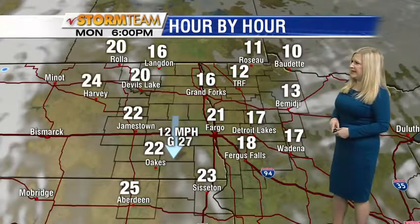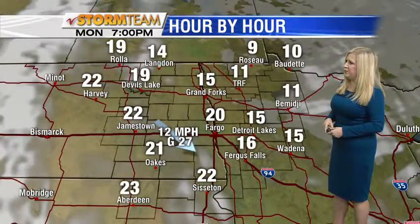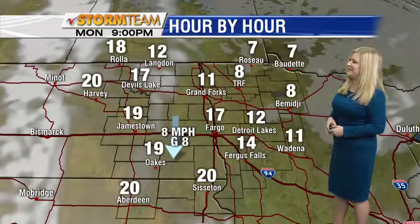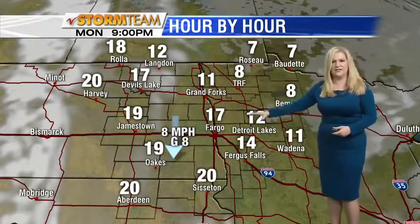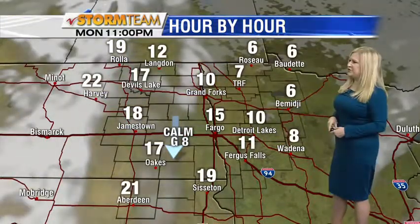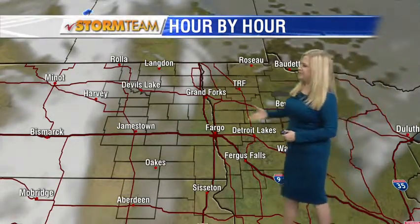Getting into the 6 o'clock hour, we'll be more on the clear side and seeing some quieter wind eventually late tonight, with temperatures that are into the single numbers up in the north and east and some teens elsewhere to end our Monday. Now, we've got our next round of warmer air moving in starting late tonight.